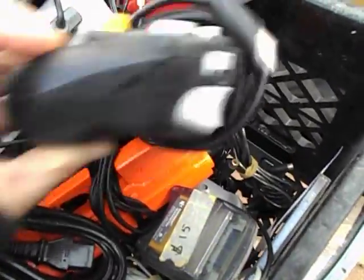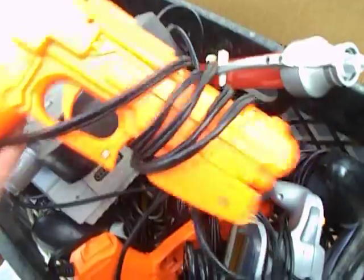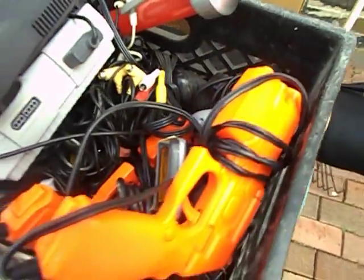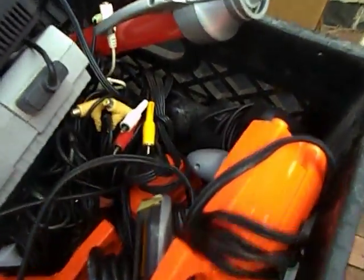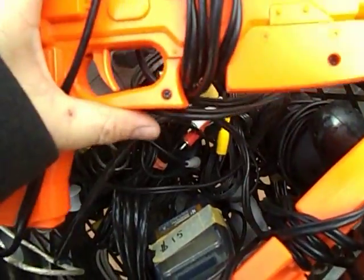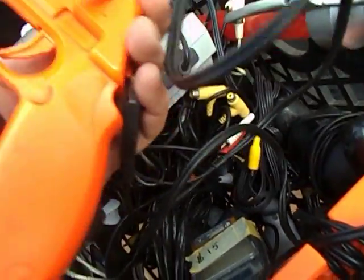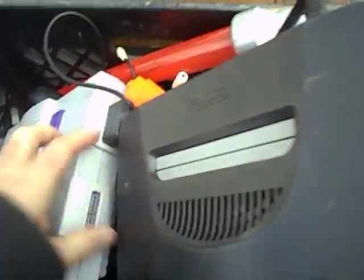Here's a pretty grungy Nintendo controller. It's all sticky. Here's an N64 controller. Some guns. I don't know what these guns are for. Let me see if I can find the ends. System Product 2, Namco. You know what? They must be computer guns. Okay. Like I said, an incomplete N64. I don't have the charger.